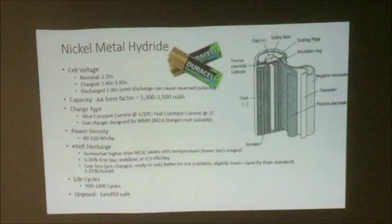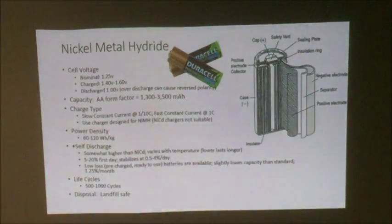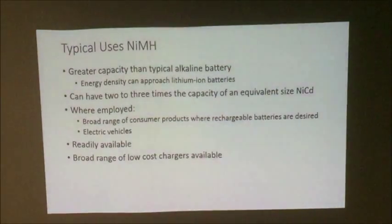Depending on the type of the battery, some nickel metal hydride batteries lose their charge if you don't use them, so you have to constantly keep them charged up. There are some batteries that have a longer life. And again, they're fairly safe to dispose of in a landfill. Typical uses: greater capacity than alkaline batteries, sometimes 2 to 3 times the capacity.